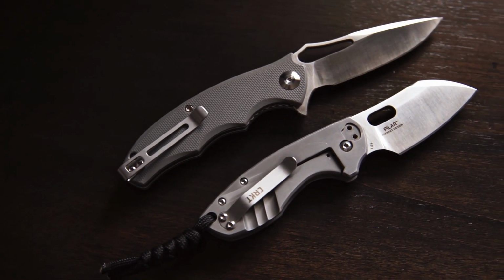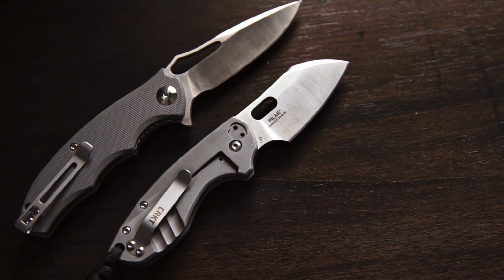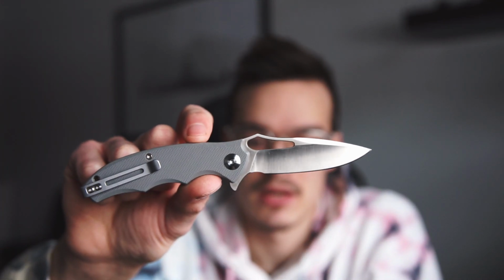So this is actually one of these two knives. They happen to both be gray, but this is the CIVIVI Little Fiend. These were both in my pocket about 85% of the year. It was fluctuating between these two. So I guess we can dive into this one. I've had maybe 1 or 2 videos with this knife.